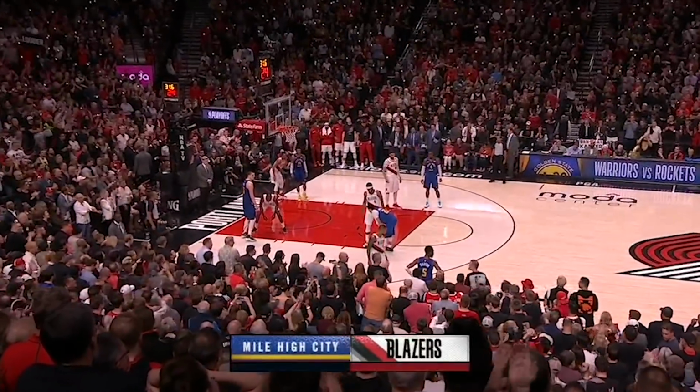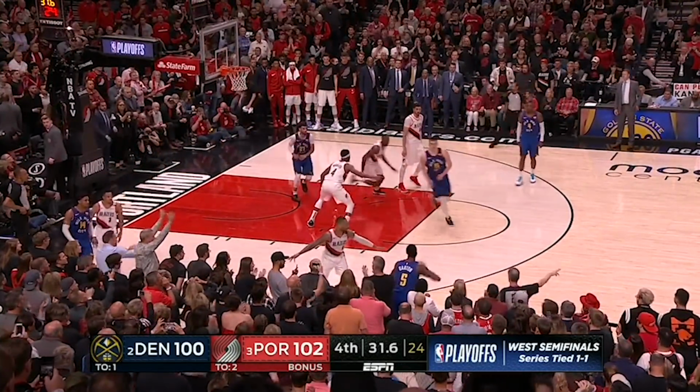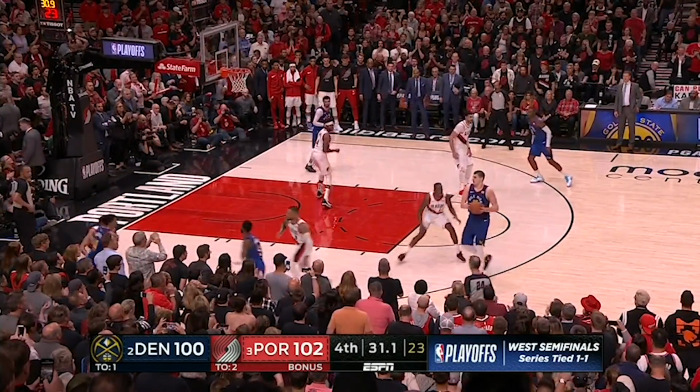Denver uncorks a great sideline out of bounds play. It's supposed to be a high post split where Barton down screens for Harris in the corner, but he slips the screen to the hoop.